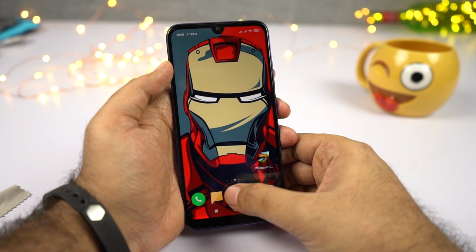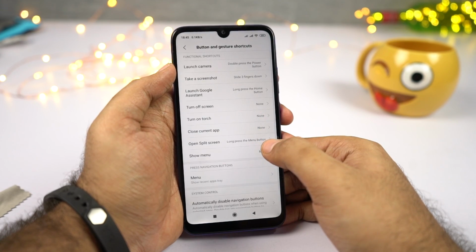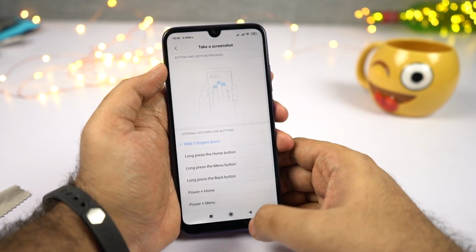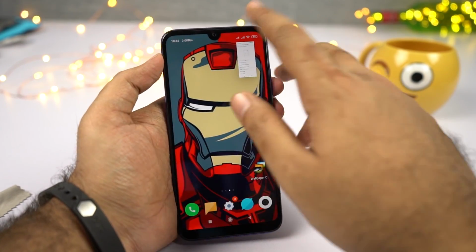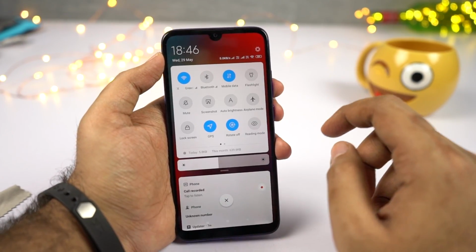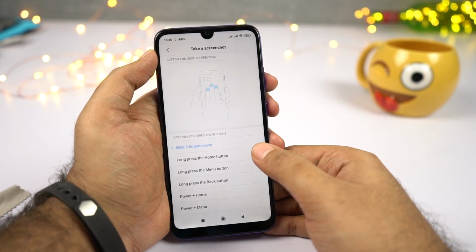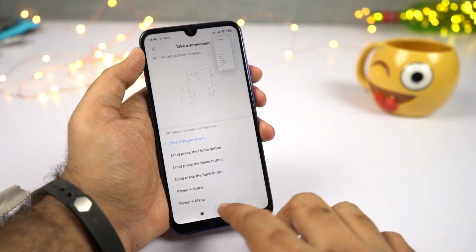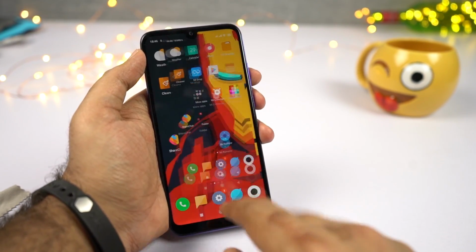Now going on next, we have 3-finger screenshot. Before I show you that feature, let me show you how to take a regular screenshot. On this phone or any other phone out there, especially Android phones, if you want to take a screenshot, press the volume down and power button both at the same time. Once you do that, your phone will take a screenshot. For some reason, if that's a bit difficult for you, you can always use the notification toggle. Now coming back to 3-finger screenshot, once you enable this feature, you can simply swipe down using 3 fingers to take a screenshot. This is personally my favorite way to take a screenshot.